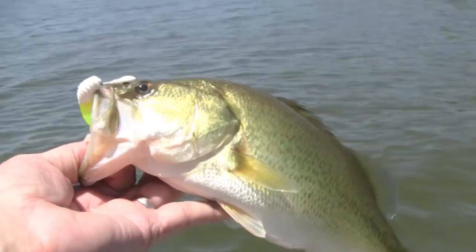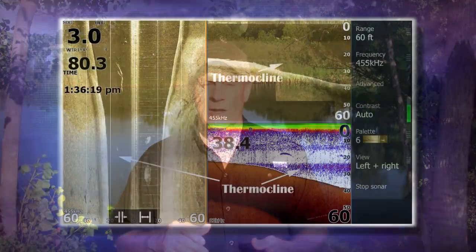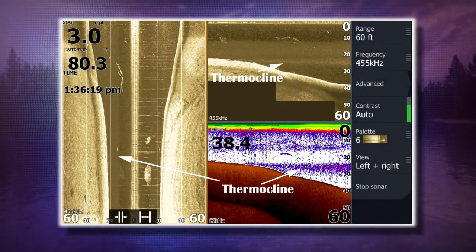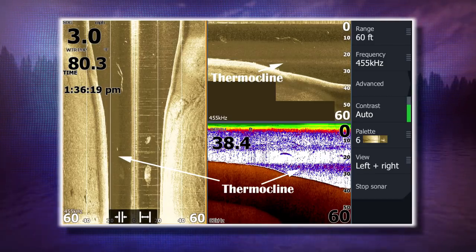By the simplest definition, the thermocline is the separating line between the warm waters above and the cool waters below. Below the thermocline, you have diminished oxygen, so you want to concentrate your fishing at the thermocline and shallower. On sonar, the thermocline kind of looks like a fuzzy, cloudy line across your screen, and that's because of all the plankton activity in it.